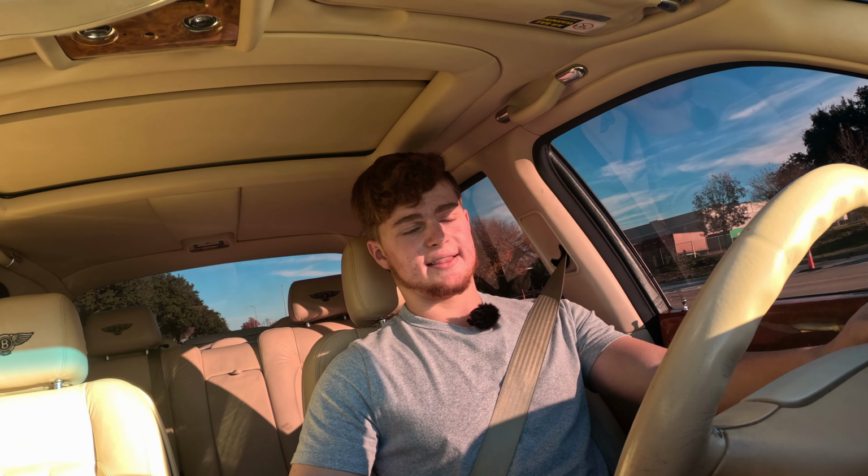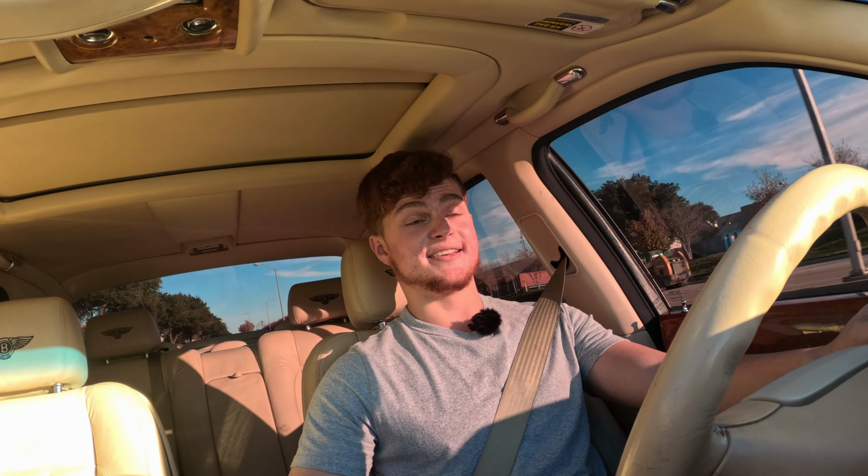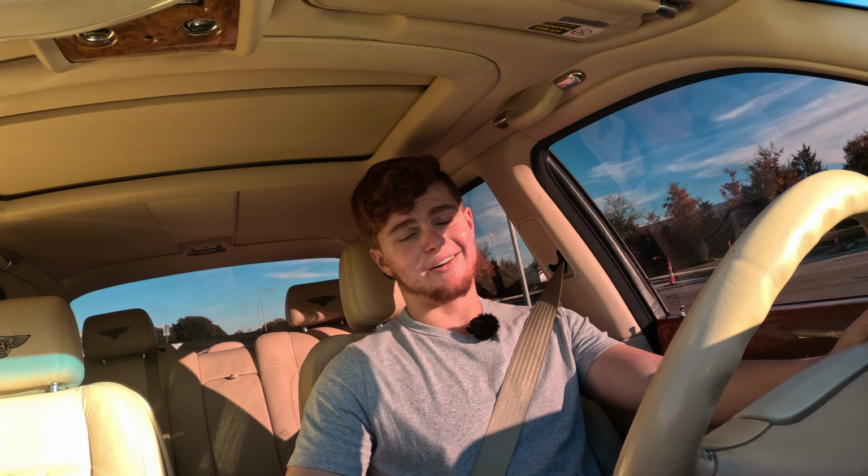Another issue that this particular Arnage has is the AC. Unfortunately, it does not blow. And on a normal car, that's no issue. A few $100 later, you'll be having your AC working. But unfortunately, this is a Bentley. It can't come easy. And it costs, I think, $1,300 to do.